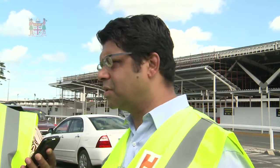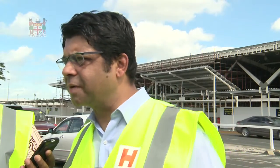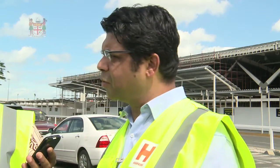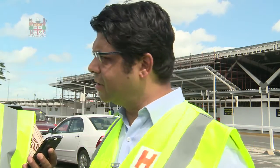So we've already got a 4-lane road coming out of the airport that'll go all the way up to the Wailoloa roundabout. And so that'll create the flow of traffic. So it then makes your destination more attractive. People will say, oh, Fiji is a good place to go to. The airport is efficient, you can get out of the airport quickly, the people are friendly, the roads are good, the street lighting is good.